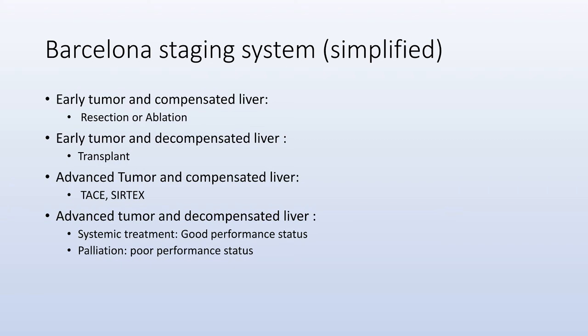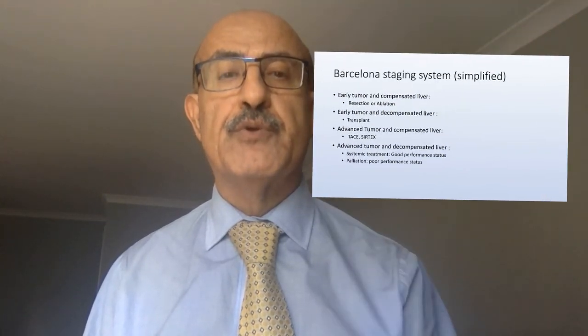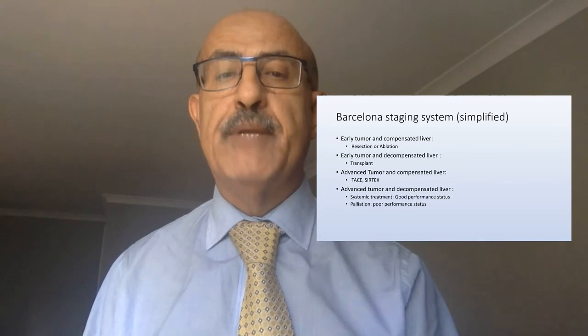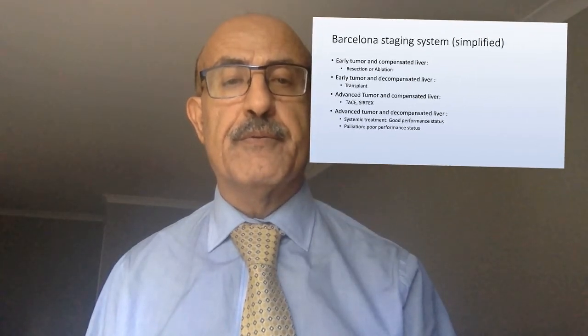And the fourth group is the advanced disease, where both the tumor is advanced and the liver disease is advanced. Some of them can benefit from systemic treatment if they have good performance status. But if they have poor performance status, then we palliate them and treat them only symptomatically. So I hope this slide will make it easy for you to understand the disease classification according to the Barcelona Clinic, and I made it a bit more simplified than the previous algorithm.